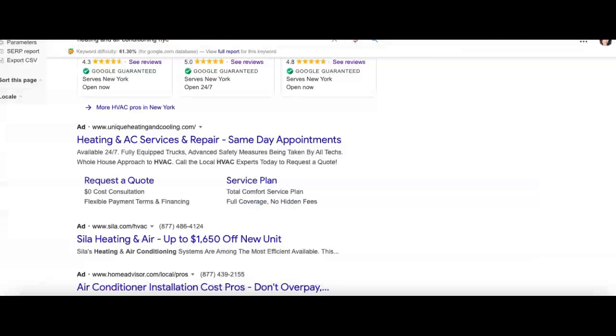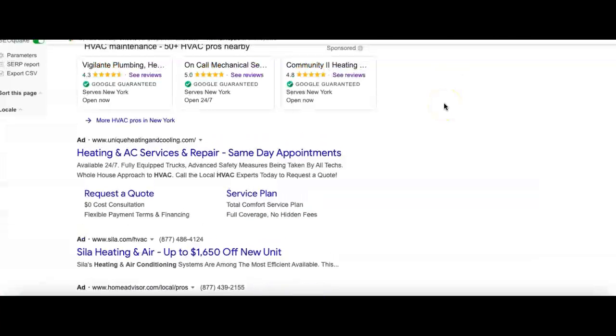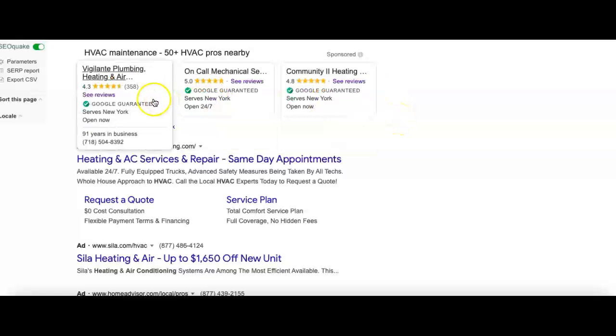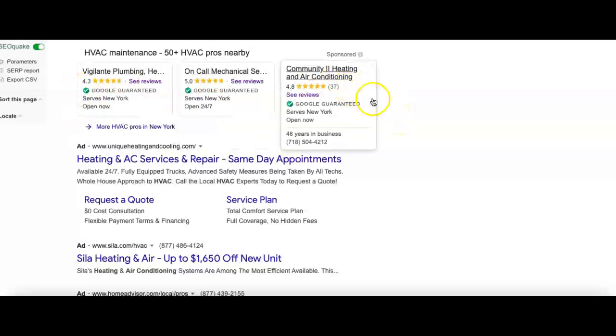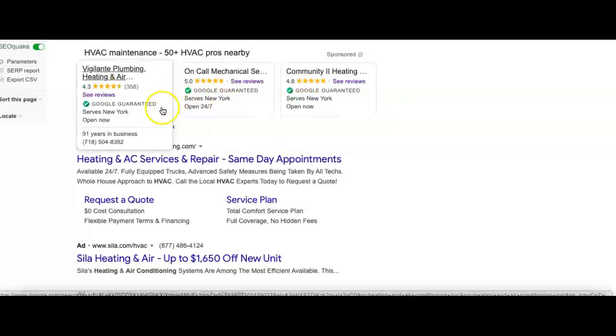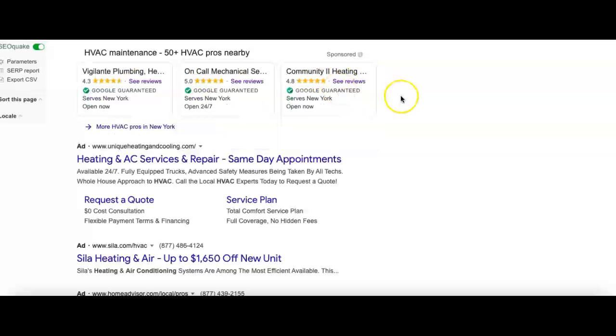The second thing I want to talk about will be citations. I just did a quick search for HVAC companies just to show you what customers will see when they search something like this. So the first thing that pops up will be these 3 boxes up top. This is called the Google Guaranteed section. In this section, it's a paid service through Google in which they verify a business through a verification process, and once they approve them, you're allowed to advertise in this top section right here.